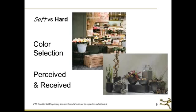But if you look down at the lower photograph on the right-hand side, you'll see vessels that are stone and concrete, more sleek and refined, and kind of artsy feeling. So there's a big difference in appeal to a crowd from the country to the more sleek and sophisticated side of contemporary that's shown below.